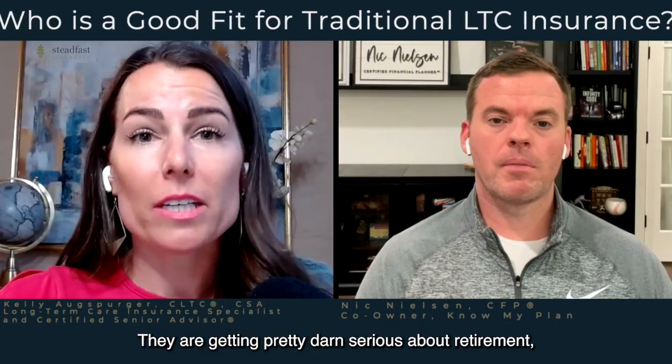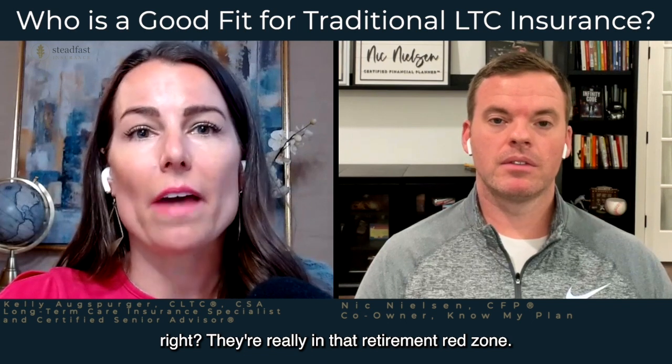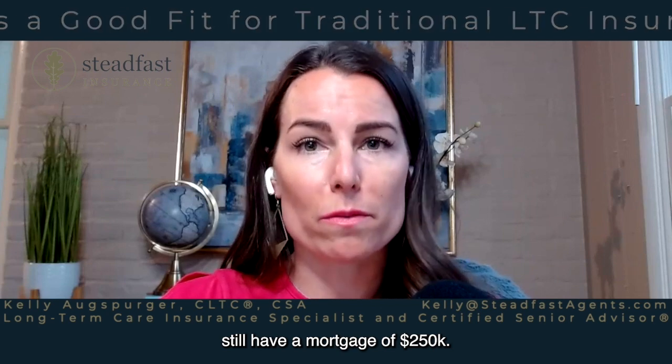They are getting pretty darn serious about retirement, right? They're really in that retirement red zone. They are serious about it. They have a combined income of $175,000. They've got a retirement already of $750,000, but they still have a mortgage of $250K.